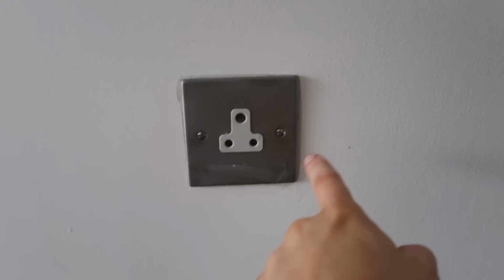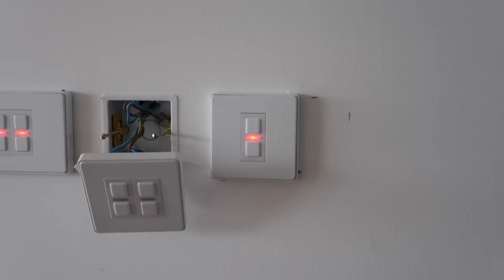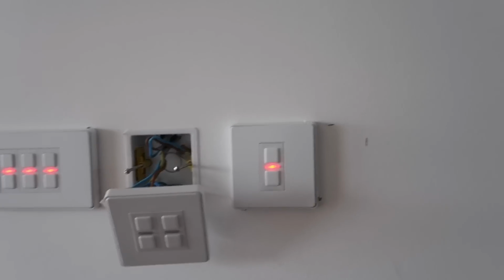So these are just sockets that you can plug lamps into, and then you can control the lamps by a hot switch. So all of the lamps in this room could be turned off just by switching this switch. But it doesn't work. I'm not sure why.